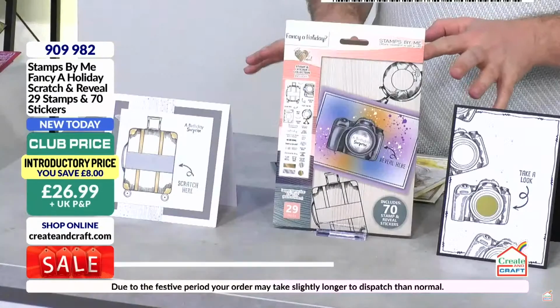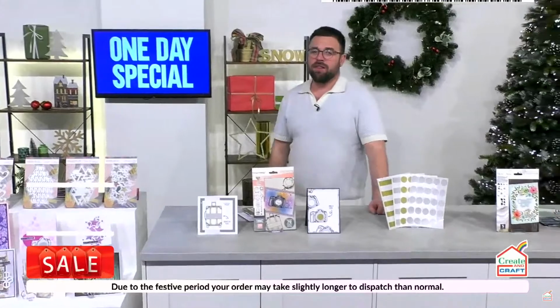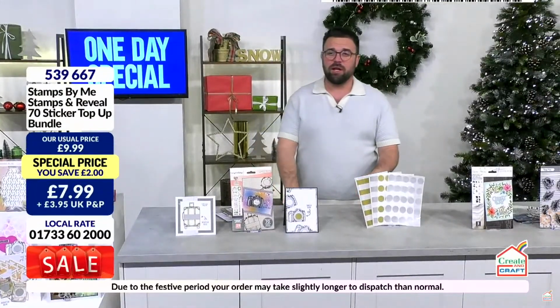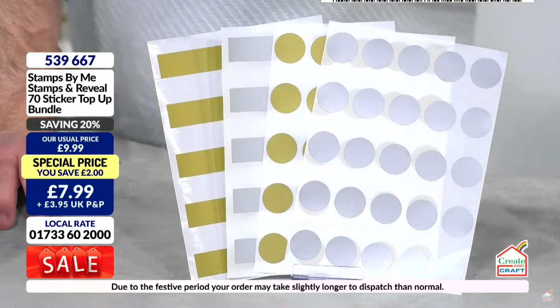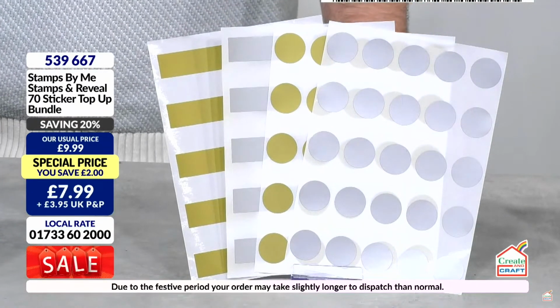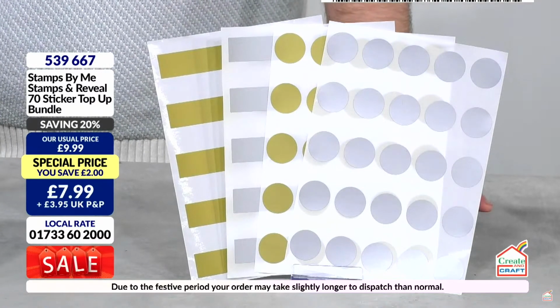Now, if you've already got this and you love it, maybe you want to go for the top-ups. There are other designs available for you on the website. These are the ones I've got here in the studio. This is 539667. You get a 70 sticker top up there, and that's £7.99, which is glorious.